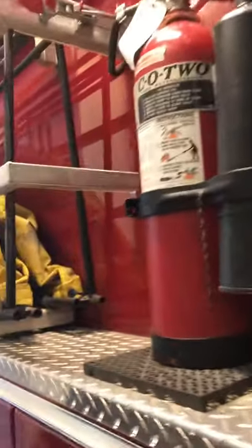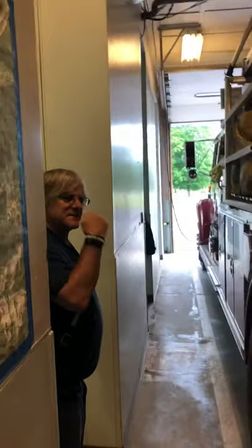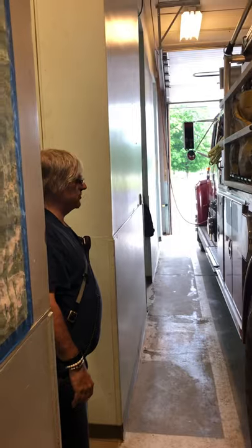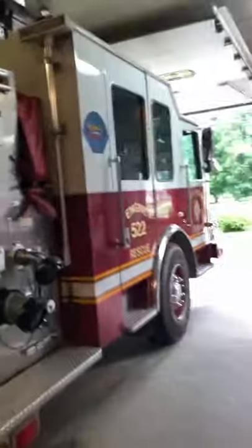We also have a big tank on the side of this that we can put on the ground and fill with water from tankers if we don't have fire hydrants. Like a lot of places out in the country, we don't have hydrants, so we have to have another source of water. This is a much bigger fire extinguisher than the one in our classroom. What do you think, guys? Much bigger. Let's go back and check out ER 522 one last time and look at the inside of it.